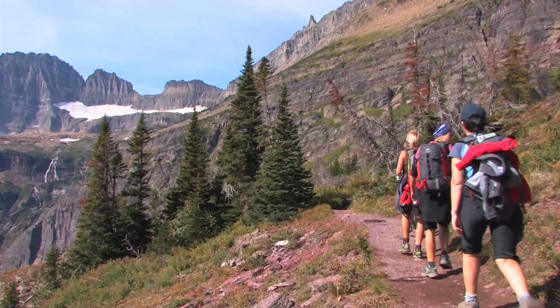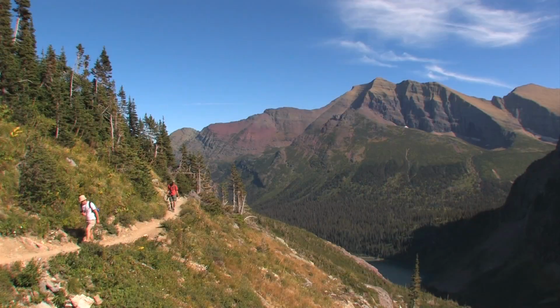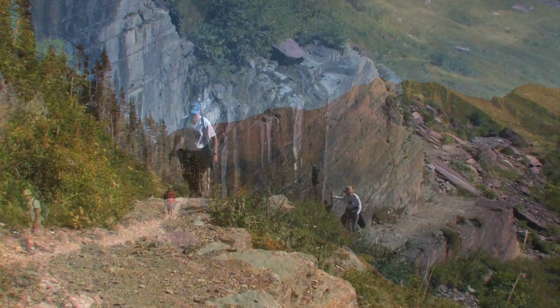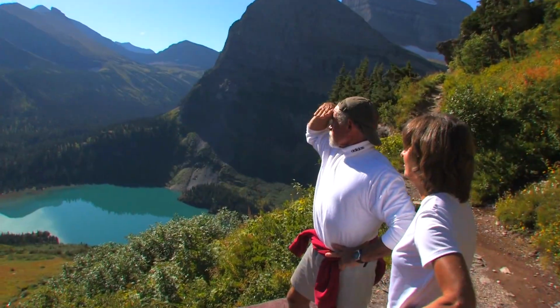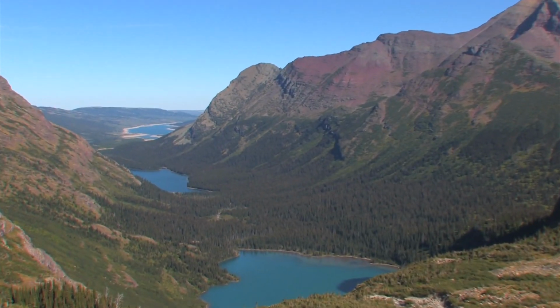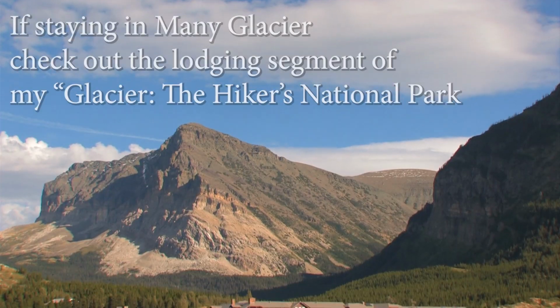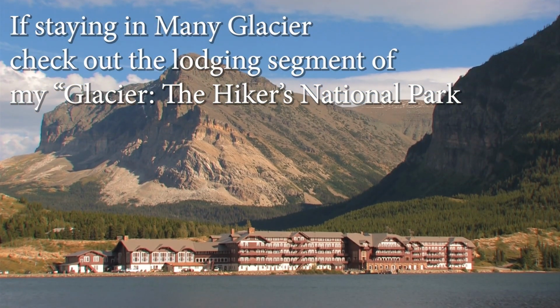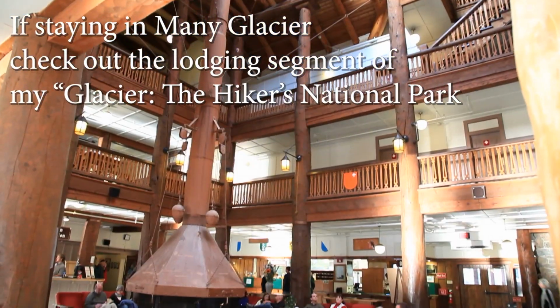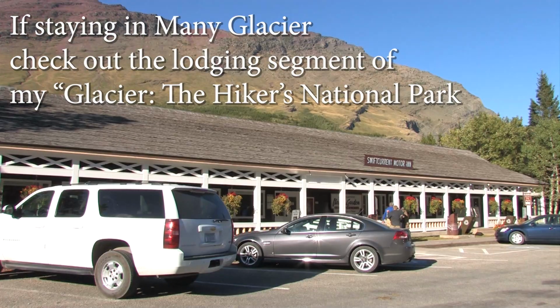Like I said, this is my favorite trail, and I hope you can see why. My 90-minute glacier travel guide includes an 11-minute segment just on this trail, and it's well worth a look. By the way, if you want to stay here, you might want to check out my Glacier National Park hikers video. It has a detailed segment on lodging in Many Glacier.